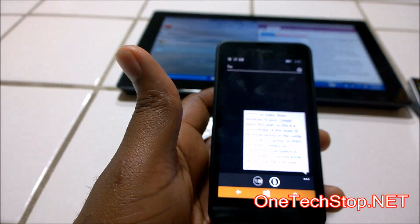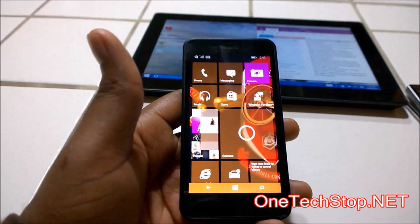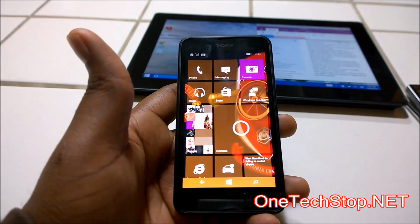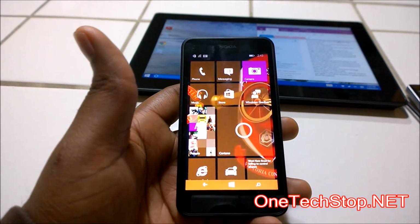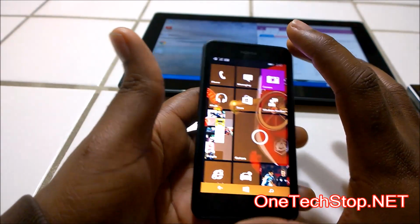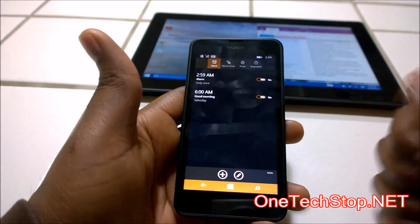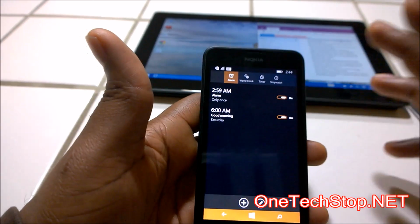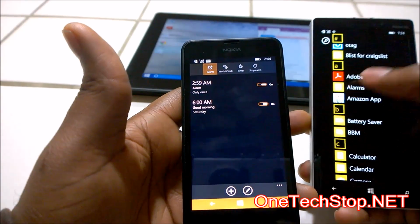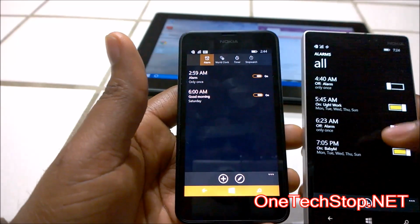There aren't a lot of universal apps with this first build. For instance, the Outlook Mail, the calendar, the Office universal apps are all missing. They're probably still in progress, so they're not completed yet. So with this first build, the only universal apps you have are the alarms, the calculator, and the photos album. As you can see, this is the alarms. This has a whole new look. Just for contrast purposes, this is what it looks like on Windows 8.1. So you can see a huge difference.